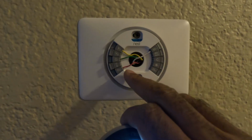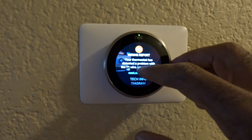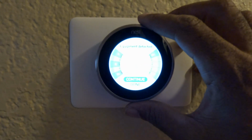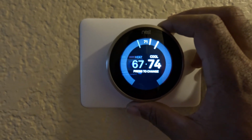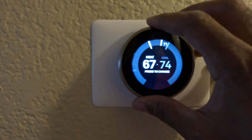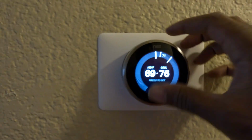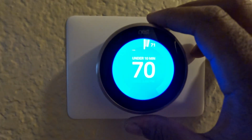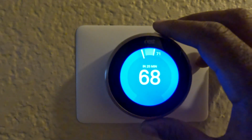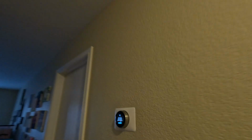There's a 4-wire thermostat. Let's go to done. Just heard the heater kick on. All right, so I don't like this view here, so I'm going to go to mode and go to cool only. All right, so it did just kick on. Well, it just kicked back off.